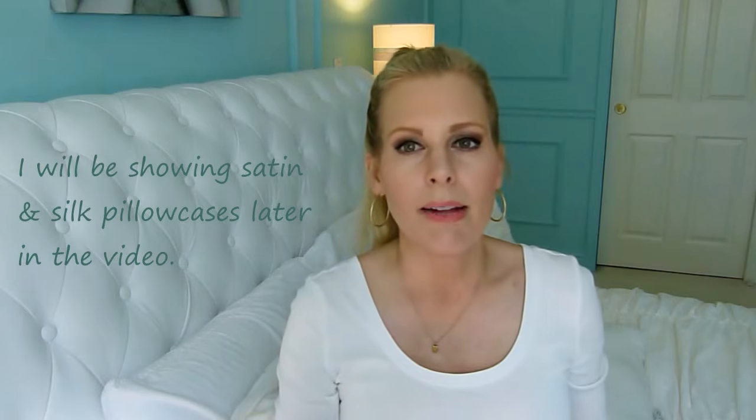So since then I've graduated to silk. I still do have one of my old satin pillowcases, and I also got a newer one so I could show you guys what those are like now because they are a bit more budget friendly. But even the most expensive silk pillowcase isn't so bad. So just real quickly, before I show you those, I want to give you a bit of the research on it.